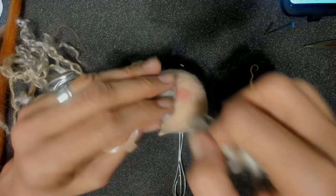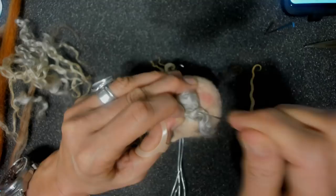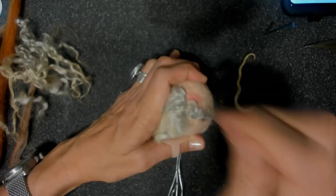I'm going to let y'all ask me questions. So someone's talking about making ringlets around a skewer. Someone in our community posted exactly how they did it, and I think we did it briefly on a Woolly Wednesday, but I didn't make time to do that today. That might be a good supplemental video.